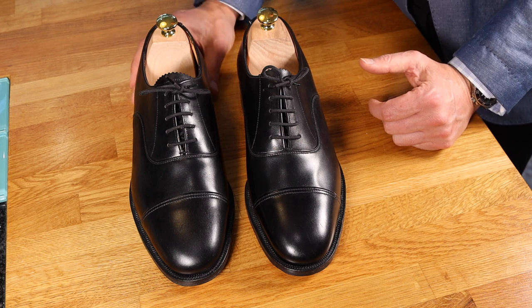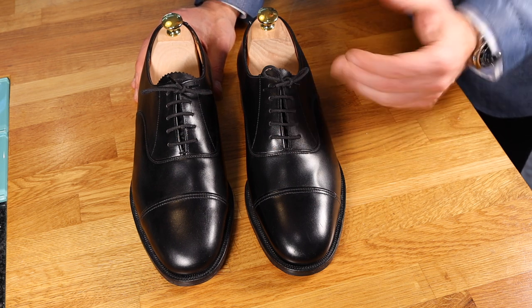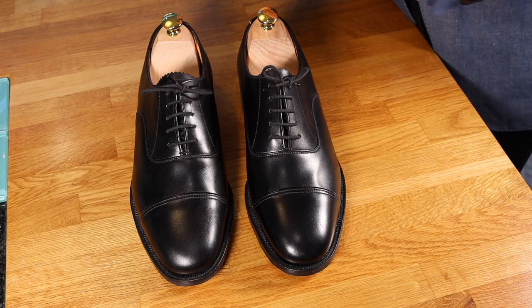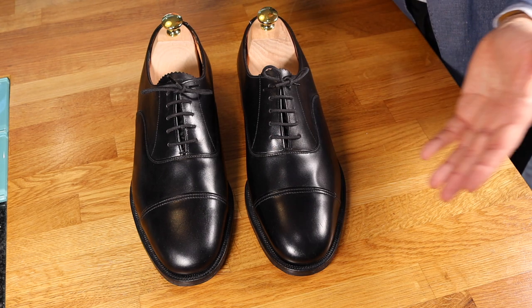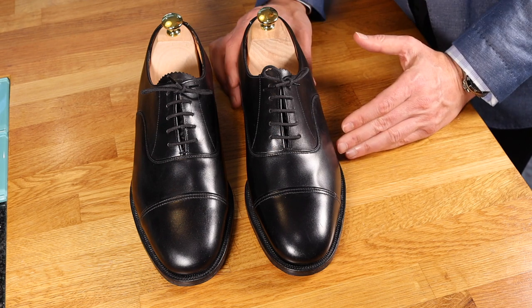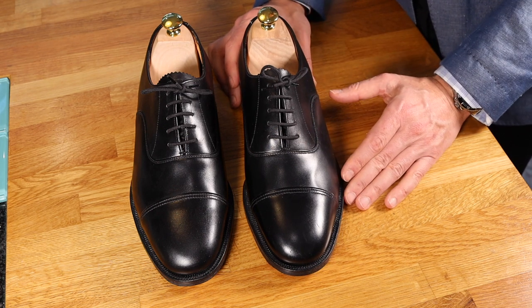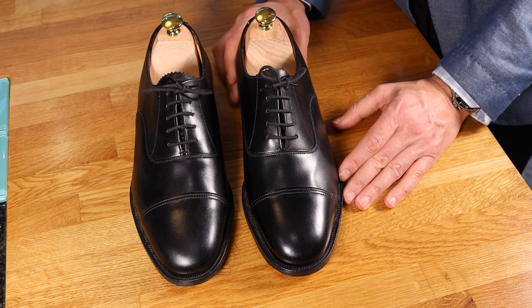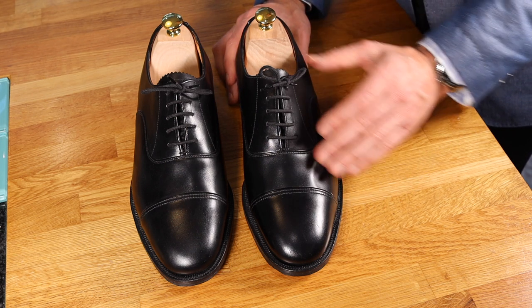Now, Sanders also make this in a brown colour because they issue them to army officers as well. I say they issue them, they're available, the military buys them and issues them. They're on open sale to anybody. It's not some sort of specialist shoe for the military. It's not an army shoe or anything like that. These are shoes which are adopted by the military for their use. So highly recommended by me.